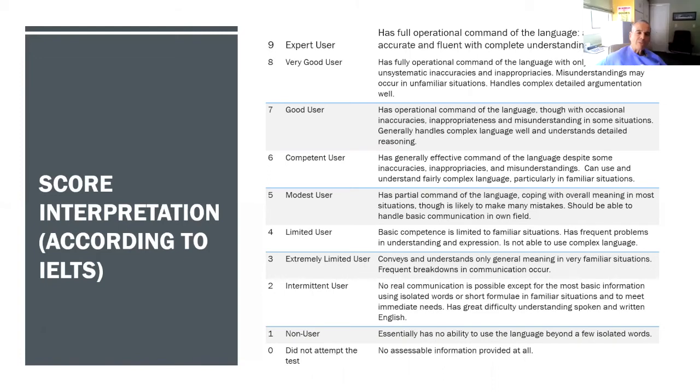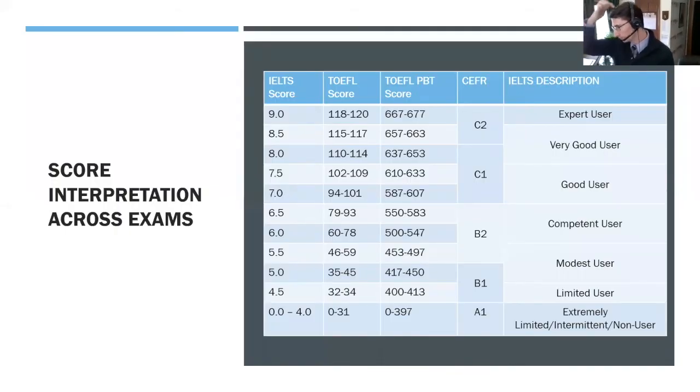But if they're using TOEFL, they don't use this scale. They use up to 120, correct? Exactly. So the correspondence would be here if you can break 94. If you can break 94 in the TOEFL internet-based test, which, like I said, is probably the one you'll be taking, that's the one. That's the line here for good user.